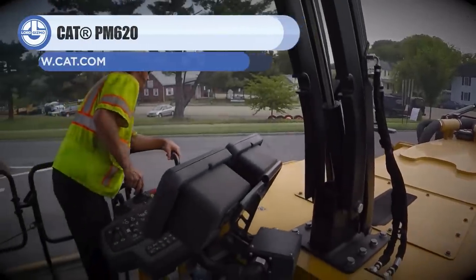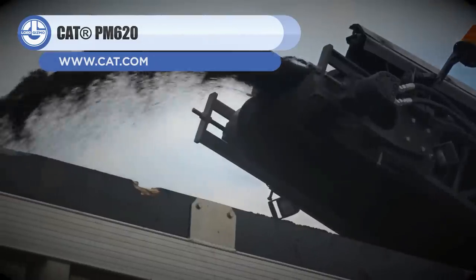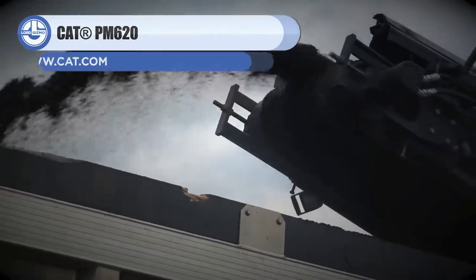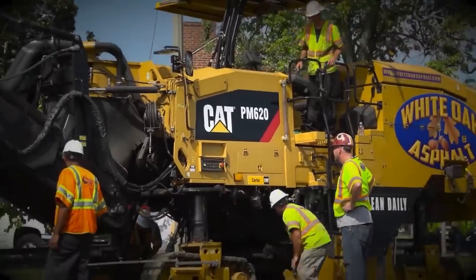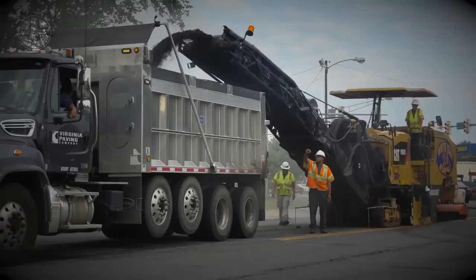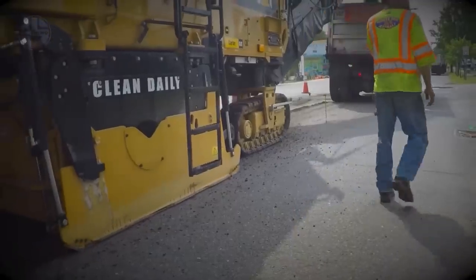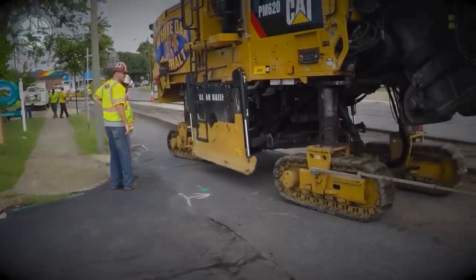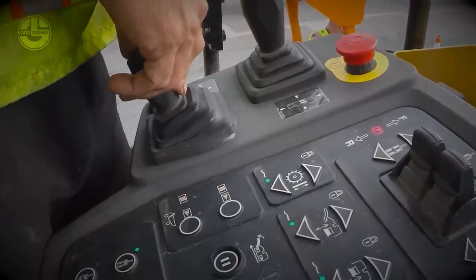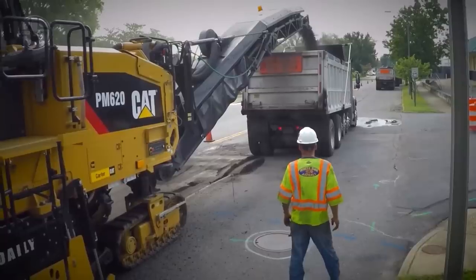Another Cat machine, the improved half-lane PM620 variant, is built for high output and maneuverability. According to Cat, it provides comprehensive removal of concrete and asphalt surfaces in a single pass. In addition to other choices, it can come with an automatic plunge cut, ramp-in and ramp-out capability, and a jump-hold function with the help of the optional integrated Cat grade control.